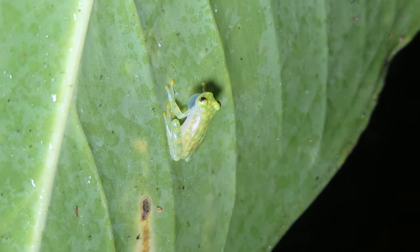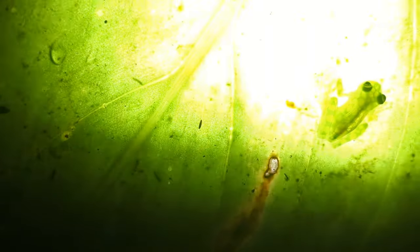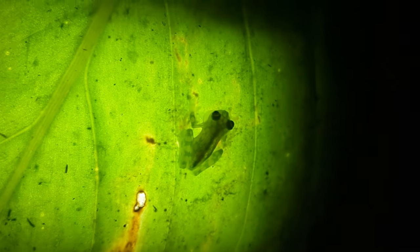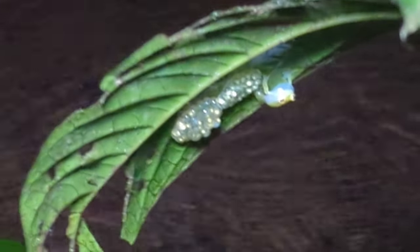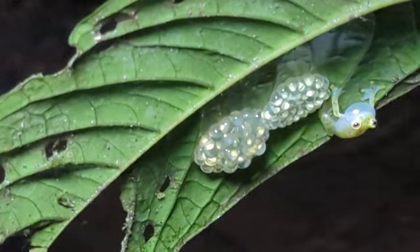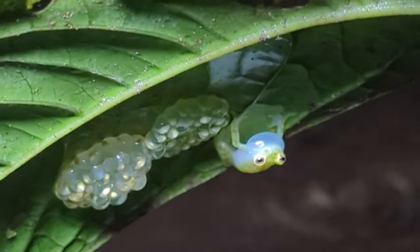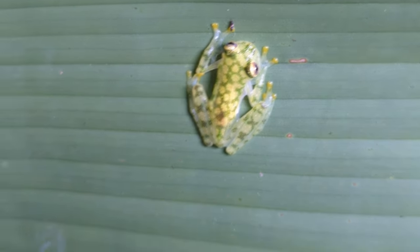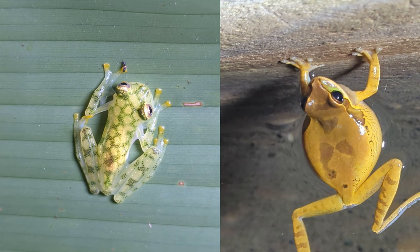And the cool thing about glass frogs is they are partially translucent. And so here, let me, one second. If we shine the light from the other side, you can basically see through the frog and kind of see into its organs a little bit. Really, really neat. Glass frogs are strictly arboreal and lay their eggs on the underside of leaves above fast moving streams. They sometimes can be confused with small tree frogs, but they have forward facing eyes. Let's take a quick look and compare it with the mast frog from earlier. The mast frog has eyes that are on a much greater angle to its body.